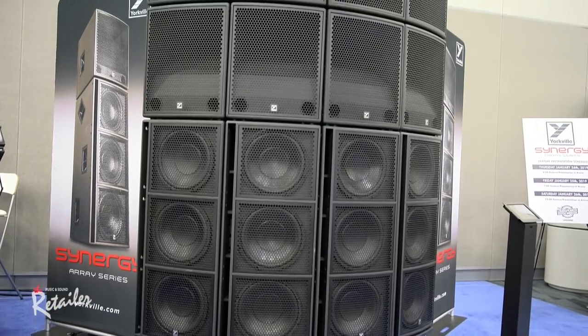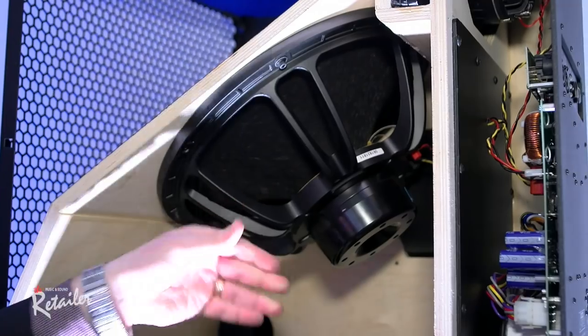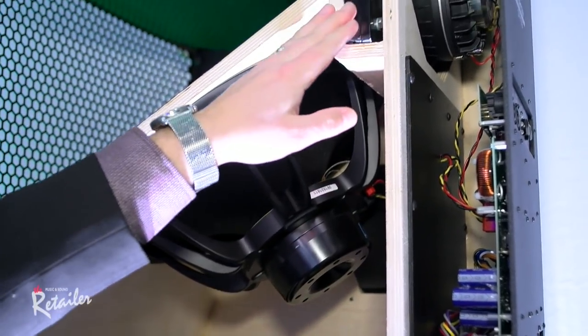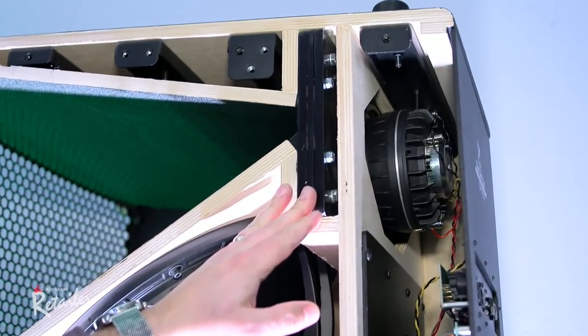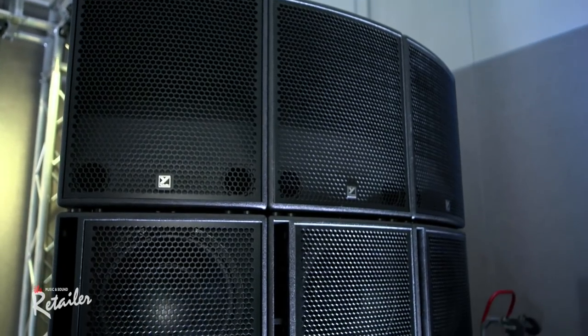We have a very new, exciting series out at Yorkville Sound called the Synergy Array Series. It features an SA153 top box, three-way self-powered, with an SA315S powered subwoofer underneath. The design of the SA153 uses licensed technology by Tom Danley, both a Synergy horn and a patented Paraline lens. And with the subwoofer, we have a 1515 design bass reflex.